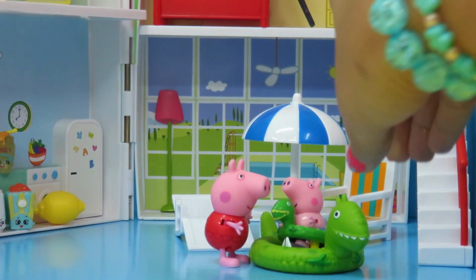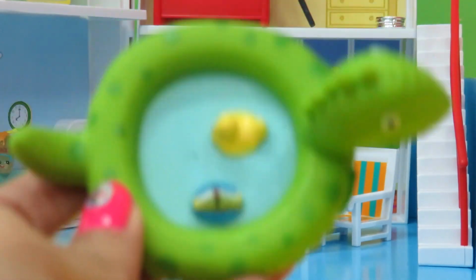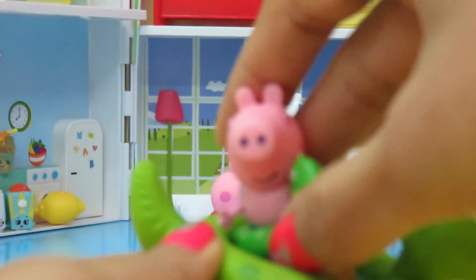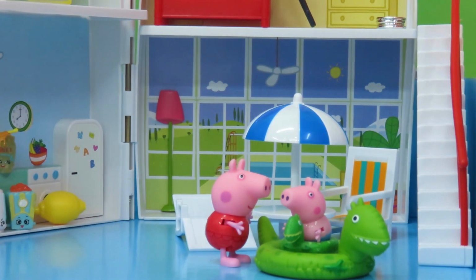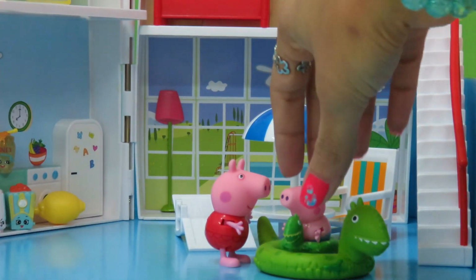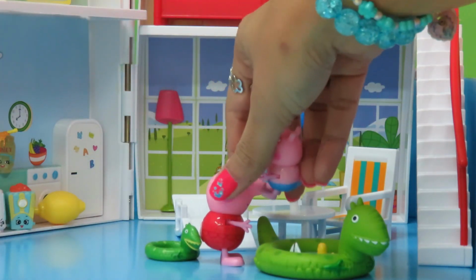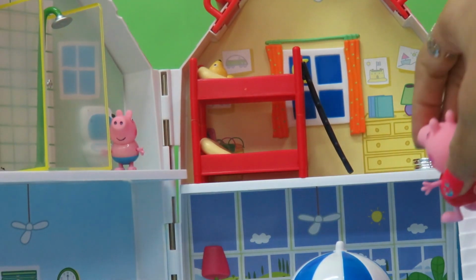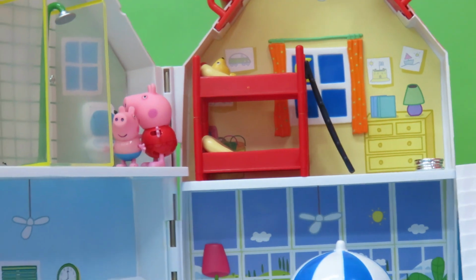So they keep playing for a while. They have these little duckies and toys inside. Look. Isn't it cute? They play around for a while and then they need to take a shower. So they go up to the washroom. So they take turns and take a shower.